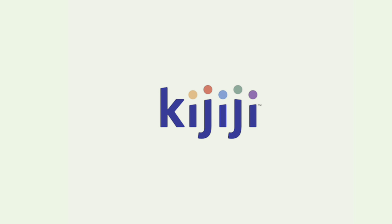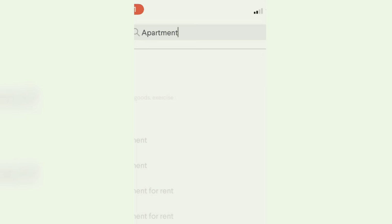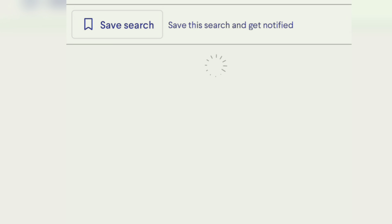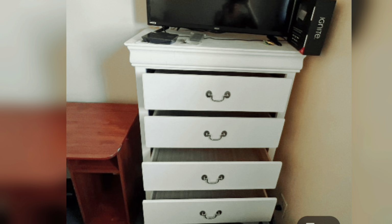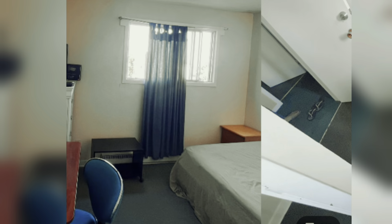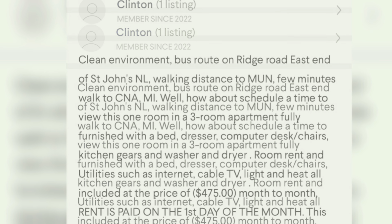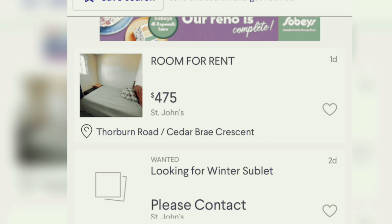All right, so now let's go to Kijiji and let's have a look. It'll be the same as Facebook Marketplace. I'm gonna search for an apartment for rent in St. John's as well. All right, see what we find. Room for rent. Again, another one. That's the room. There's the bed. There's the cabinet. And that's it. So it's $475, close to the university. It's a 3-room apartment, so you'll be staying with another person, 2 bedrooms, and it is $475. Cable, TV, light, and heat all included. So it's great for a student, I guess.